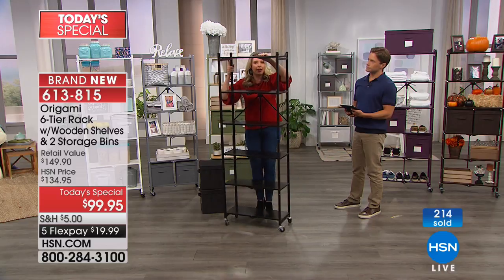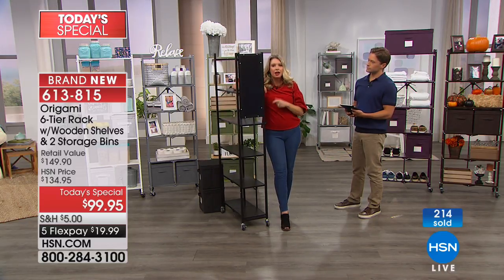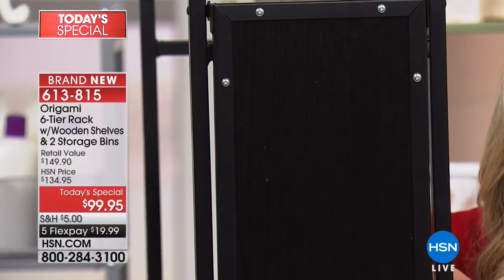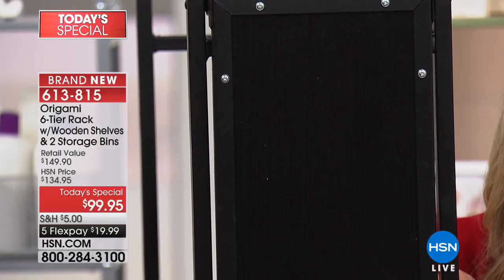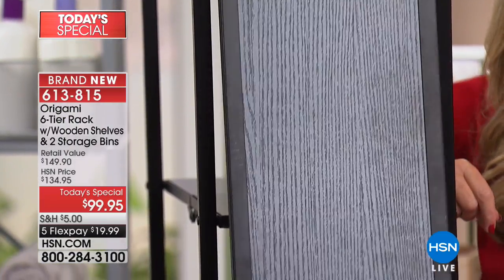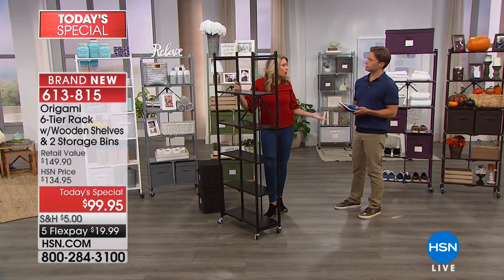One thing I do wanna point out, listen, if you ever question the quality of origami, take a look on the inside. Okay, so here's the deal. If you're gonna skimp on quality, you've looked underneath some furniture before. This is usually a different color. It's not solid wood through and through, but here you can see that it's just as gorgeous on the underside as it is on the top. And that just goes to show, again, the quality of origami.